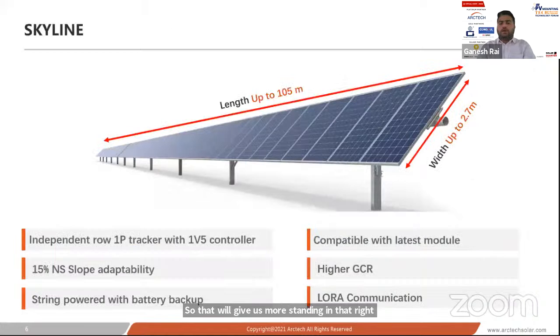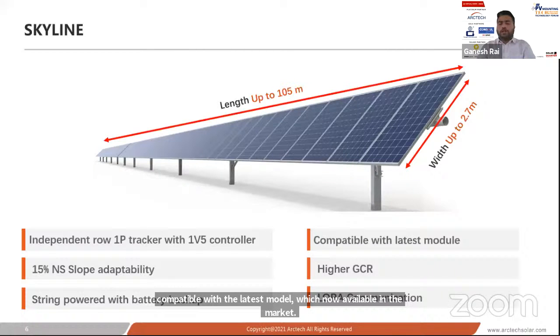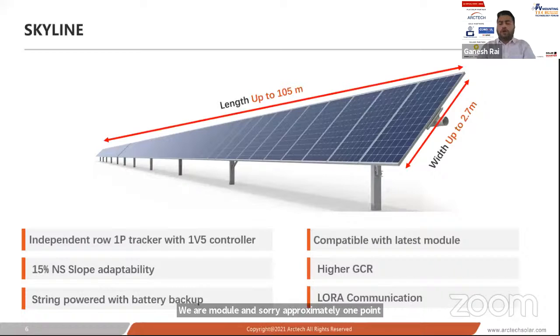This is the Skyline 1. Here tracker length is up to 105 meters and width is up to 2.7 meters. So this is fully compatible with the latest modules now available in the market, where module dimensions are approximately 1.35 meters in width and 2.23 meters in length. So it's fully compatible with the latest module technology.